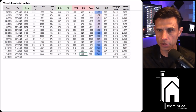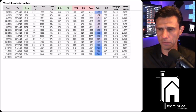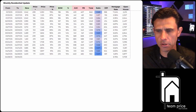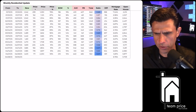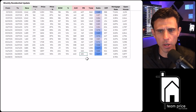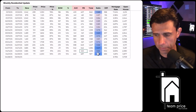So we're going to go backwards in time a little bit, and we're going to update the pending data. I want to remind you that this is going to be for the 6-county area. That's going to be Travis, Williamson, Bastrop, Hays, Caldwell, and Burnet counties. We're going to go from April 21st all the way through April 28th, we're going to take a look at pending. And this number is going to increase from 482 to 487. That's going to stick with the 0.57 ratio.